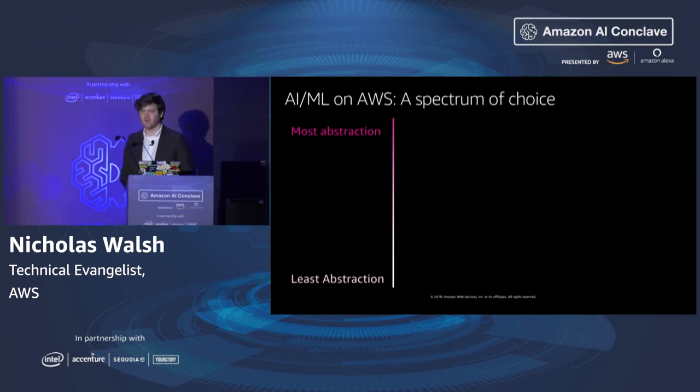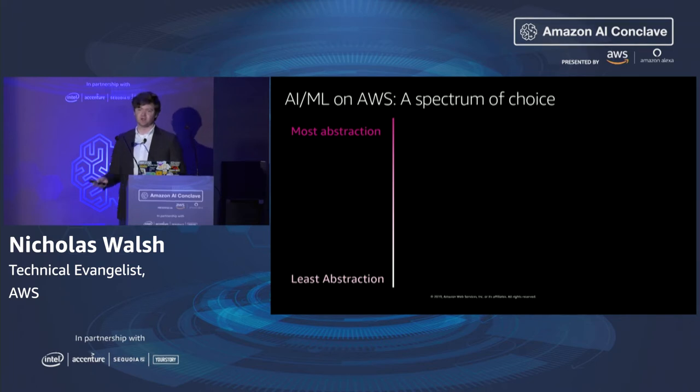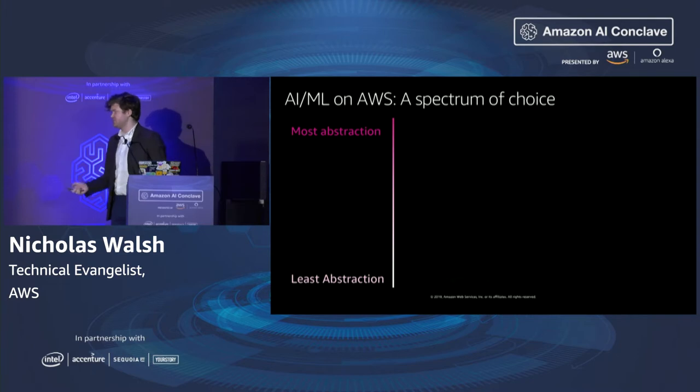So I mentioned before that compute and many things at AWS sort of arrive on a spectrum. There aren't just a discrete set of customers that exist in the wild where we can just build X number of services and everyone is satisfied eternally, right? The world of technology consistently evolves, and machine learning is definitely no exception. It happens at an extremely breakneck pace. So we have sort of this axis here from most abstraction to least abstraction.